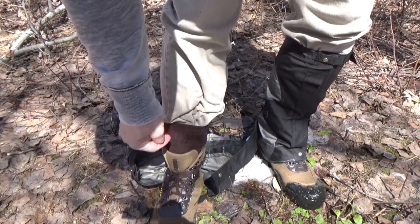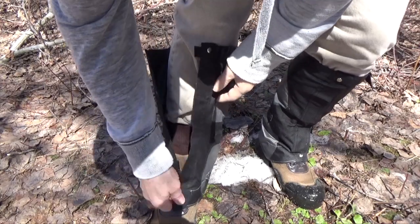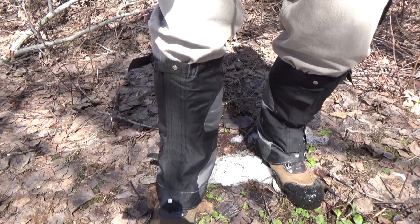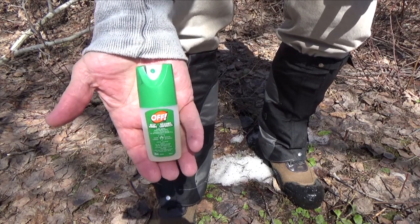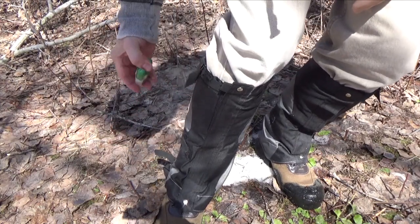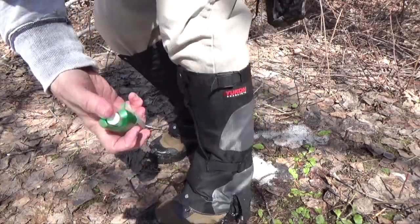Since it's spring, that means it's tick season, and so I'm taking my regular precautions. I'm wearing my pants tucked into my socks, and then I'm also wearing gaiters on top of that. And the gaiters are sprayed with some DEET insect repellent. I'm using Deep Woods Off today. So that'll keep the ticks from crawling up my legs and into my pants and that sort of thing. I also have my shirt tucked into my pants as well, so it's not loose flowing. Got to do what you can.